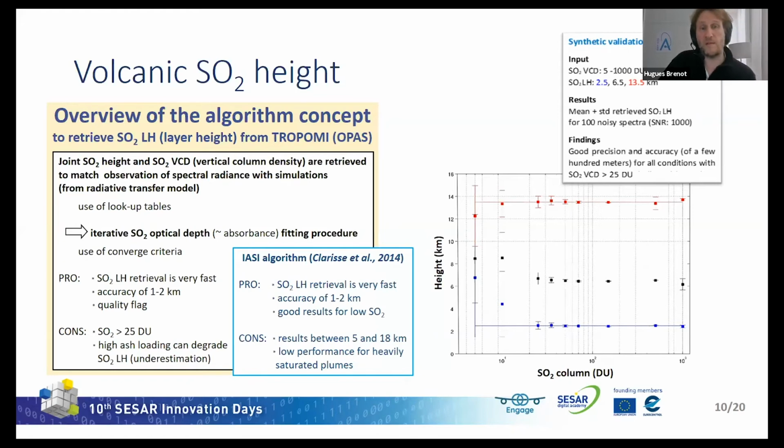We also have the algorithm of IASI that we use. This is also very fast, with good results already demonstrated by Clarisse in 2014. However, we obtain a result between 5 and 18 kilometers, with low performance for heavily saturated plumes.